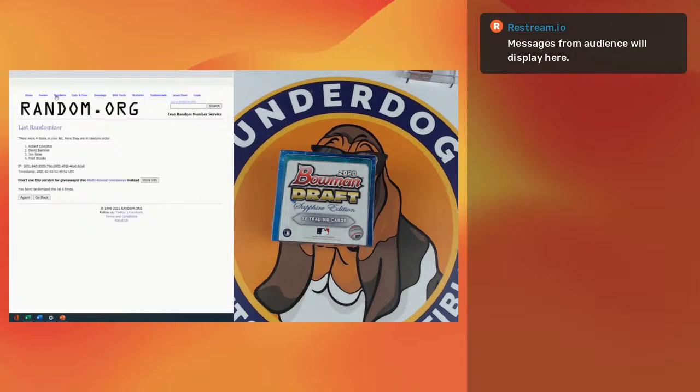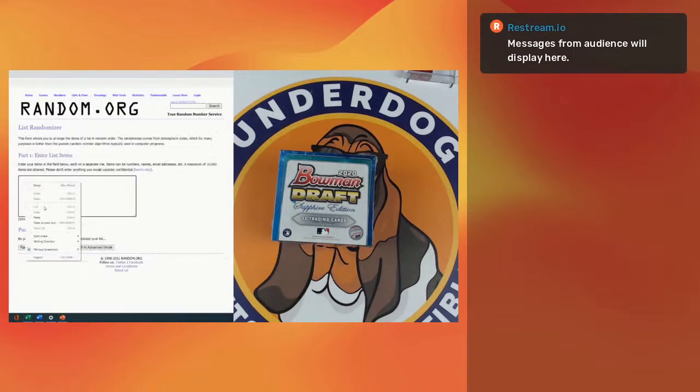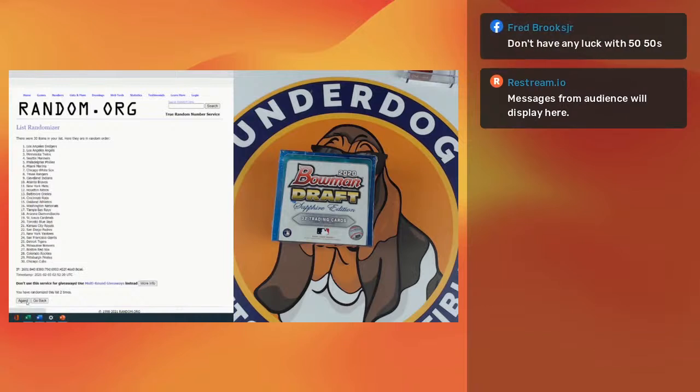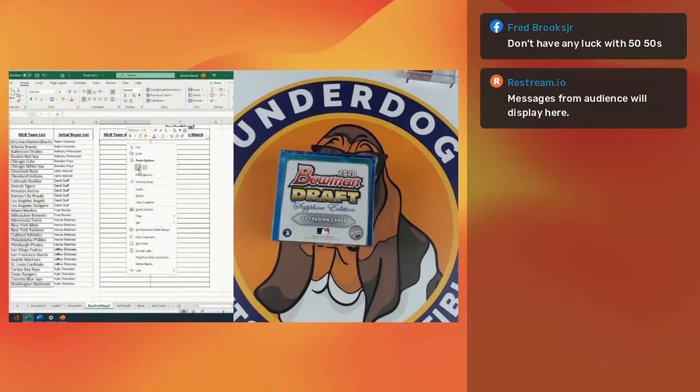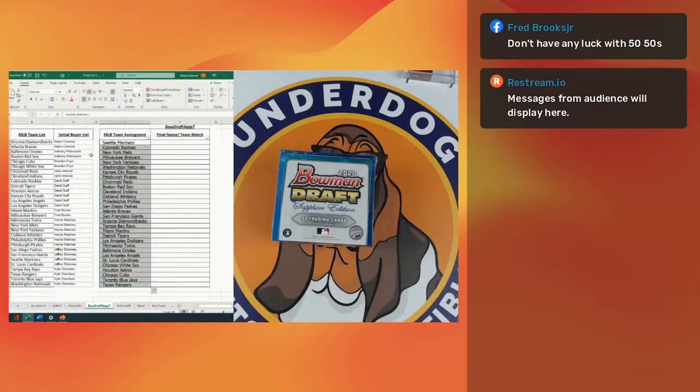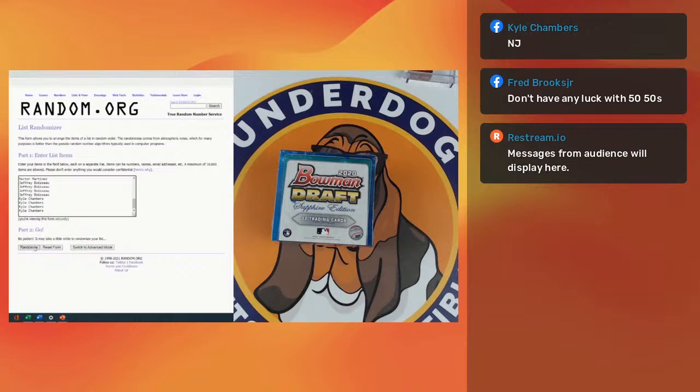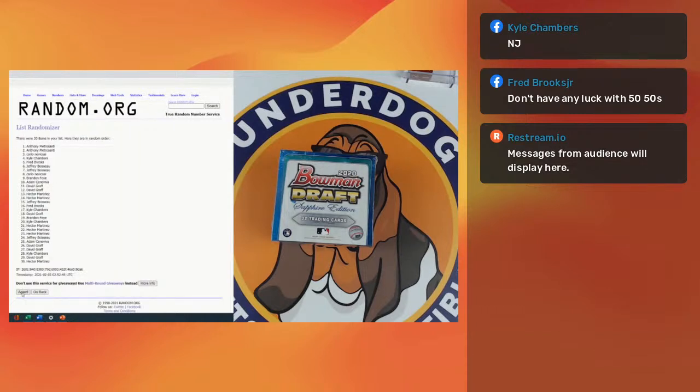Okay, we're randomizing our teams 5 times. Here we go. 1, 2, 3, 4, and 5. We've got the Mariners at the top and the Rangers at the bottom. Here are our buyers. 1, 2, 3, 4, and 5. We've got Kyle Chambers at the top and Hector Martinez at the bottom.